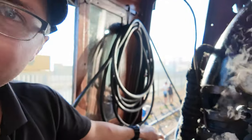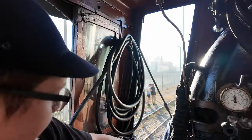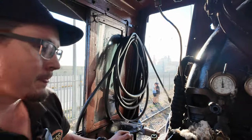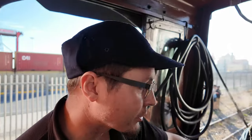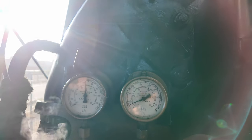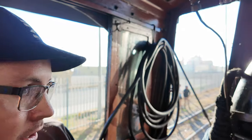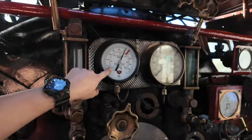I'm the fireman today. This is an oil burning locomotive. We've converted it from coal to burn oil. So instead of shoveling, I've got this master control valve for the oil. When the driver opens his regulator, I've got to open my oil a little bit. And then when he closes his regulator, I've got to close my oil a little bit. These are the jets, which use the steam to blow the oil out, which helps to burn the fire. And my important gauge is this one here, which is the boiler pressure gauge.